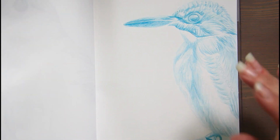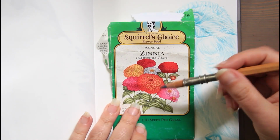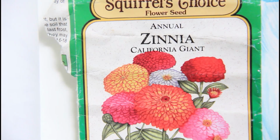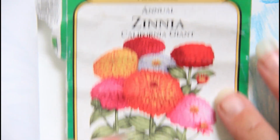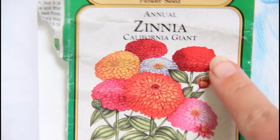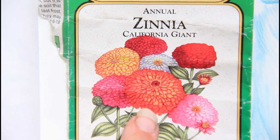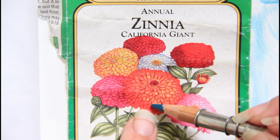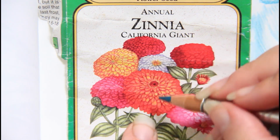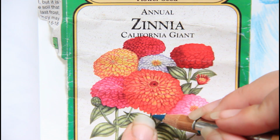Here, let's look at something really quick. So here is just a seed packet, and obviously the illustrator has drawn zinnias. Let's look up close. Okay, so these are some flowers that I really enjoy growing. They're kind of cut and come again flowers, but you can really see the scallop shape of the petals. Now they are not perfectly uniform, therefore they look more realistic. They start smaller, they get bigger.